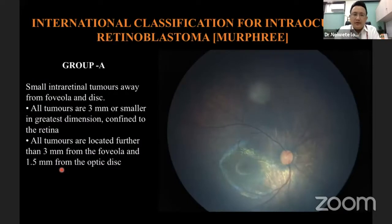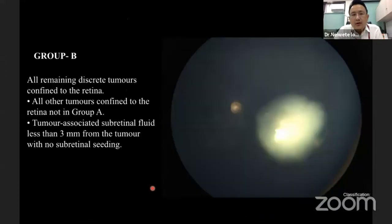The international classification for intraocular retinoblastoma is nothing new, but it is currently the most accepted classification in use. Group A is small, less than 3 millimeters in size, at least 1.5 mm away from the optic disc and 3 mm away from the fovea. Group B means bigger, with subretinal fluid less than 3 mm from the tumor lesion.